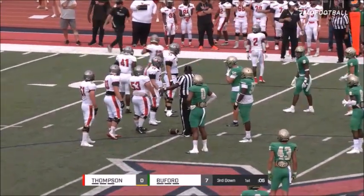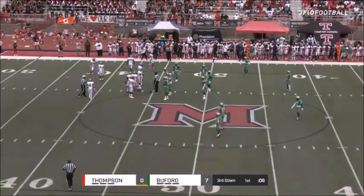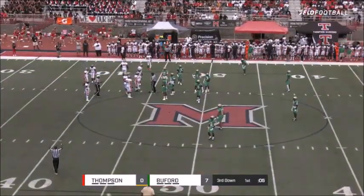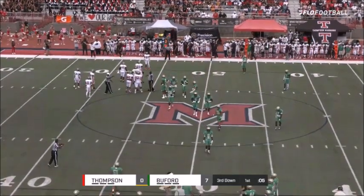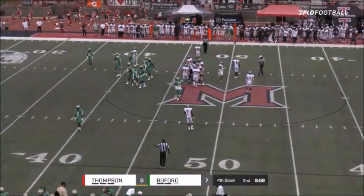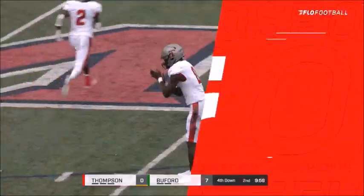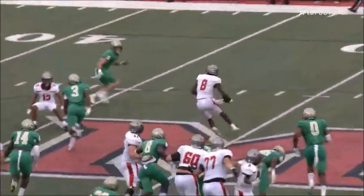Looks like the backup might be coming in. Yeah, I think Houston might have been the guy that got the hit that also forced the ball. They had stripping going on. They had a big hit that knocked the ball away. And Sims will gain a few as he gets inside Buford territory to the 47. Sims does a good job reading the end man on the line of scrimmage there on the zone read play.